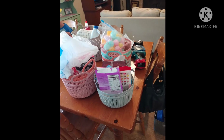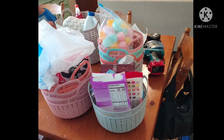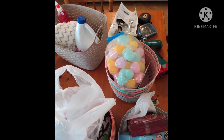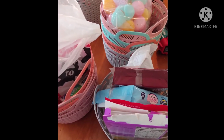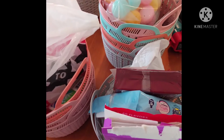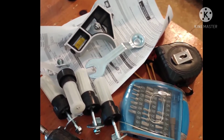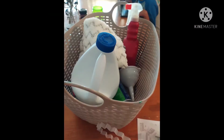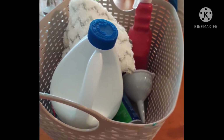I need to find homes for some of these things that are accumulating on the countertop in my laundry room right now. So we have cleaning supplies, we have leftover Easter candy and decor, we still have some of my husband's tools and even some things that came with our new washer and dryer. So it's just going to be a matter of organizing. My husband is in the process of building some shelves for the cabinets, and that's going to make it a lot easier to stash everything away.